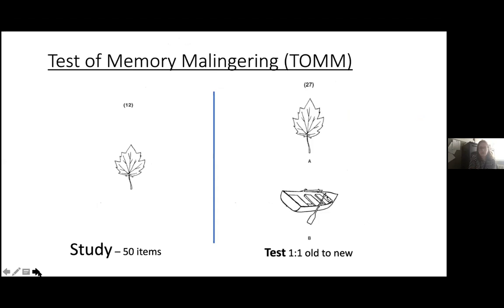And this is what the test of memory malingering looks like to participants. On the left, you see in the study phase, participants are shown just pictures of objects without any words, and they are given 50 items. And then at test, there's a 1-to-1 ratio between old and new items. So they would be asked whether the leaf or the boat was the old item. And generally a normal score is nearly perfect. So this is actually a pretty easy task to perform.